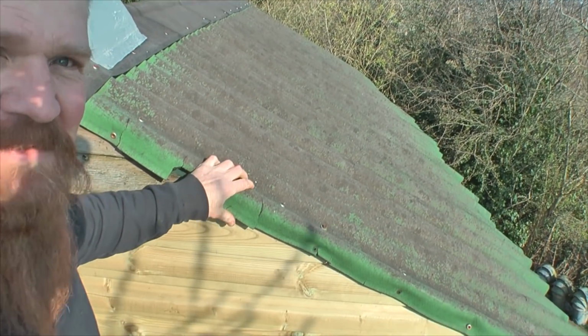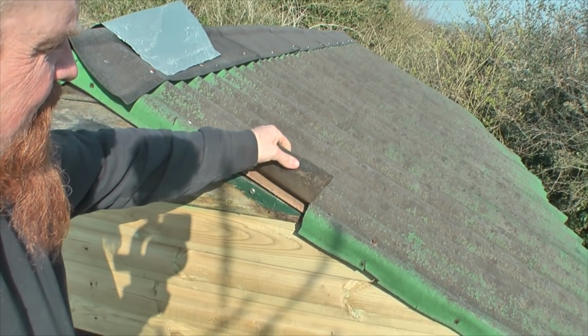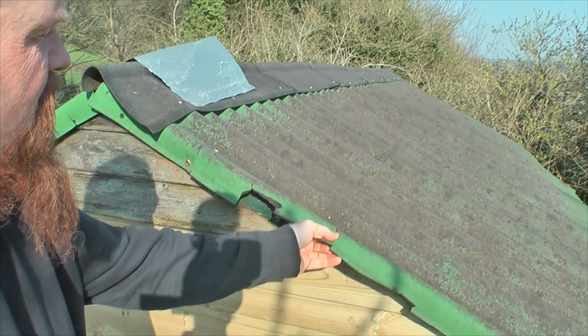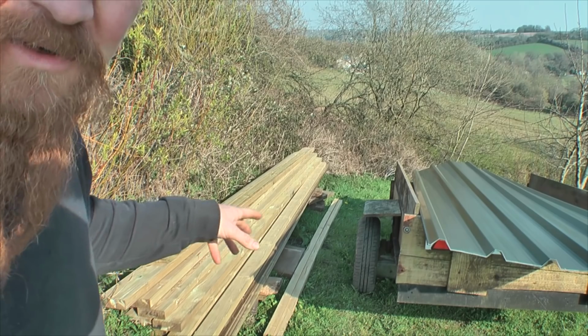Right, I've climbed up on the scaff tower, and you can see here that this is quite, it gets brittle with age. This is my version of panic buying then.